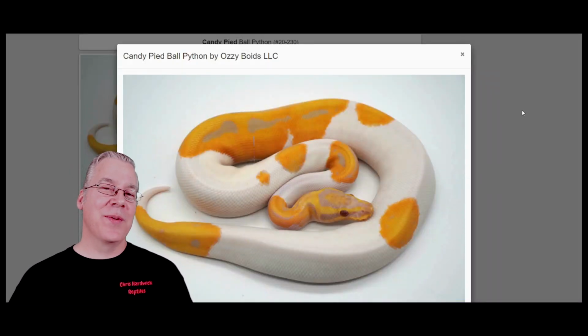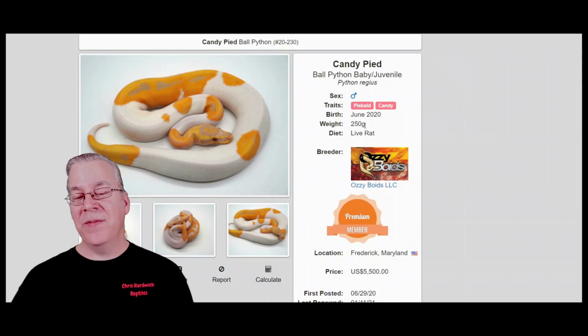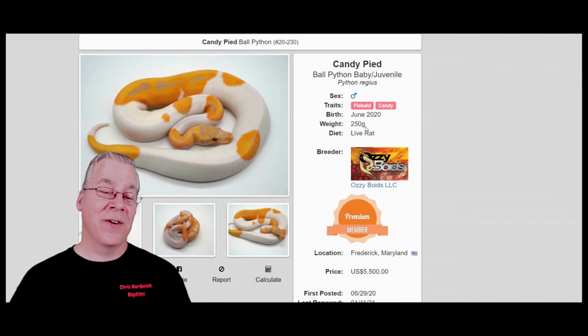So here is pretty much the number one thing that most people, if they're going for candy or toffee, actually go for: the candy pied. I've actually seen quite a few of these over here, and it's kind of an interesting combination. It almost looks like an albino pied, but you actually get a lot of this color coming in. You get the lavender color or like the two-tone orange coming in on a lot of your older candy pieds. As a matter of fact, if you look at the size on this one, this is 250 grams, so already at 250 grams, it's bringing in a lot of the purple color.